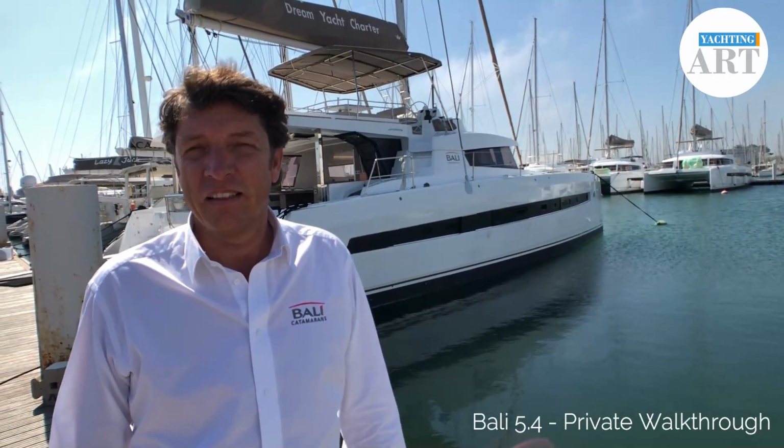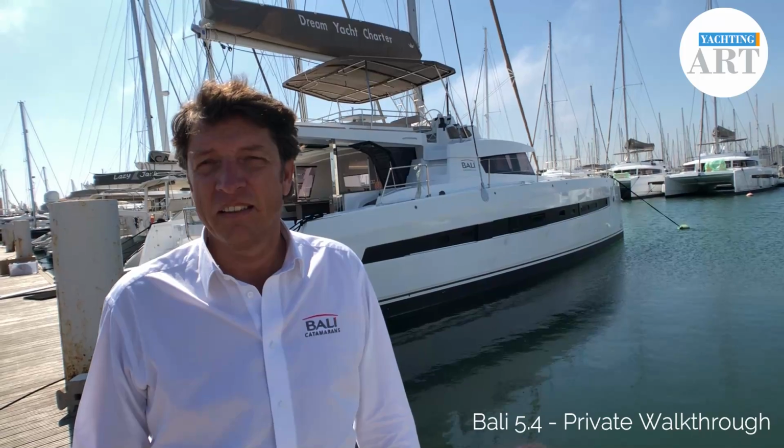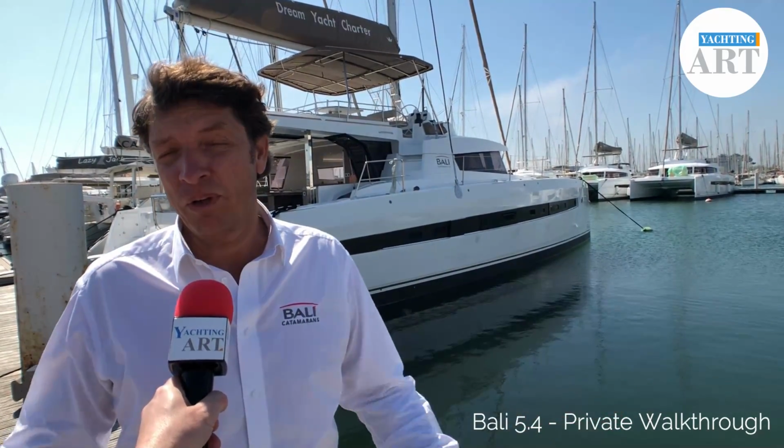Behind you, the flagship of the Bali range, an exceptional model, and today, for our viewers, you will let us discover this boat in a private walkthrough. Yes, we're happy to present this boat, which was introduced on the market 1.5 years ago already. So, here we go. We have the sunshine, a bit of wind, a perfect day to discover the 5.4.